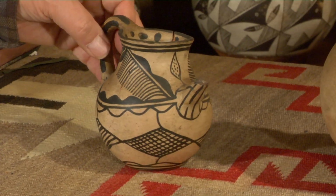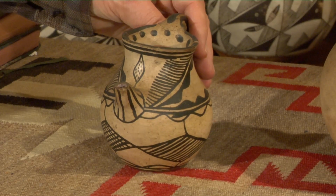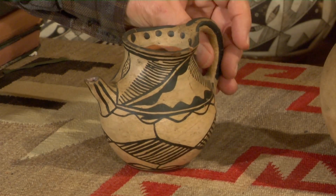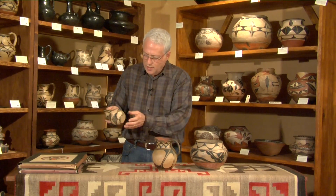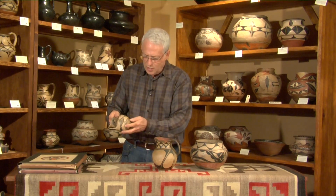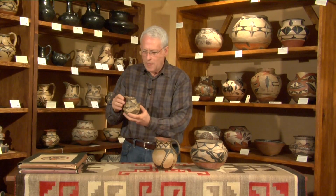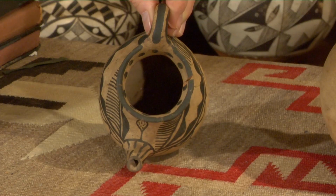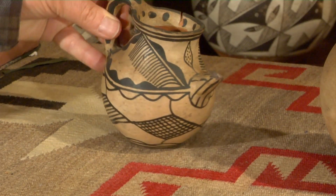This is a well-formed jar. There's lines, clouds, lines going every direction. The lines aren't always perfectly parallel, perfectly fine. The clouds are black, the clouds are negative. Rain-like images, ground-like images, cross-hatching, white, beautiful slip all the way to the bottom. Dots on the interior, classic Cochiti treatment, turn of the century to 1910.